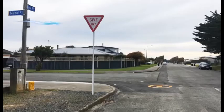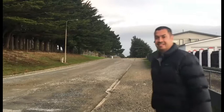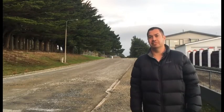An Invercargill resident is fed up with dangerous drivers using the street outside his home as a burnout pad. Richard Pedersen has dealt with boy races near his Nickel Street home for 9 years and last week took his grievances to the City Council. Sharon Rees reports. During the week, this Invercargill intersection seems fairly quiet, but Nickel Street residents are telling a different story.